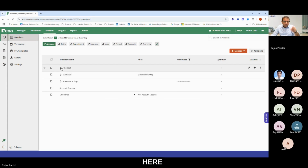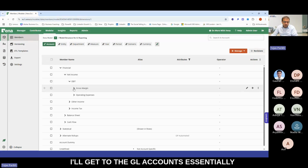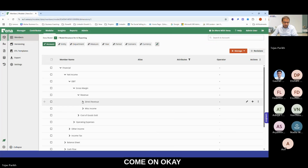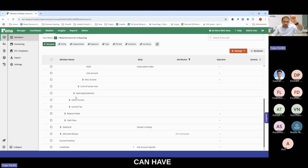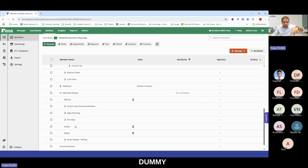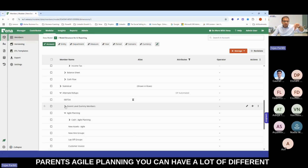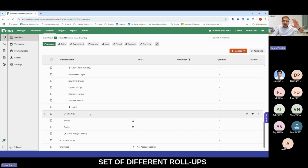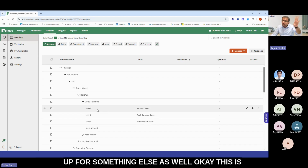Here you can see, I'll keep opening this up and I'll get to the GL accounts. So 4,000 as a GL account is a direct revenue, which goes into revenue, goes into gross margin, and so on. This can be set up like this, but you can then have alternative roll-ups as well. You can have dummy parents, agile planning. You can have a lot of different roll-ups, so the same 4,000 account can be set up for something else as well.